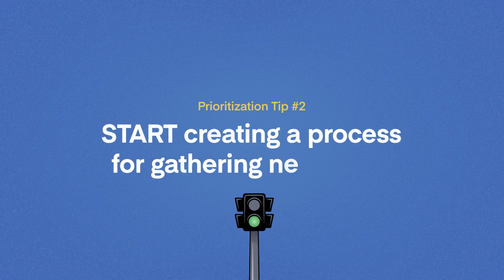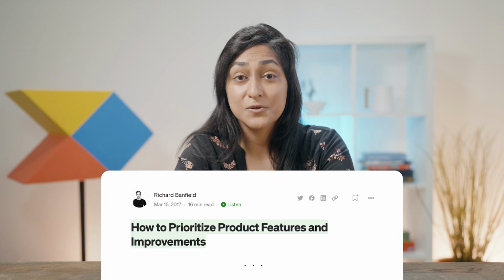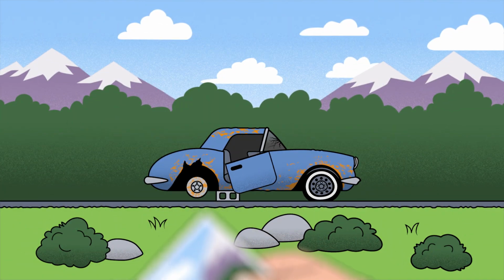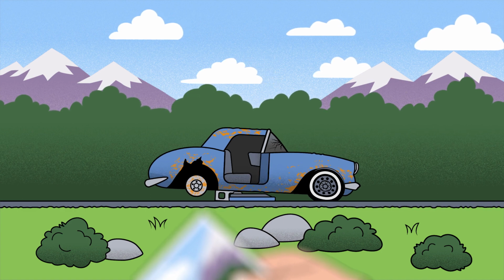Prioritization tip number 2, start creating a process for gathering new ideas. Richard Banfield wrote that prioritization is personal, meaning that different people in your organization have their own product priorities. Unfortunately, you can't always drop everything to pursue a stakeholder's latest and greatest idea. That's why you must establish a streamlined process for gathering and organizing feature ideas.